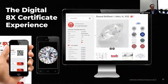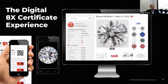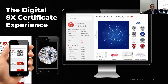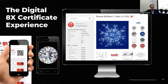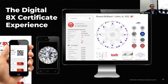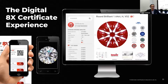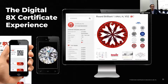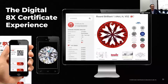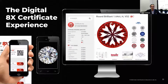One amazing benefit of 8X we probably hear most often is the digital experience. The 8X digital cert will help you close more sales. Every 8X certified diamond has a digital certificate that includes a 360 video, a gorgeous fire video, and a scintillation video. And if your customers aren't ready to buy, you can have them scan the QR code, or you can text them the link. So they have all the diamond information to help them make the decision to buy even after they leave the store. And the 8X digital cert is a huge advantage for customers shopping on your website.